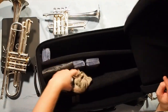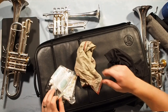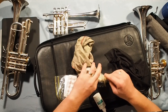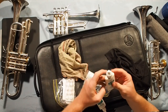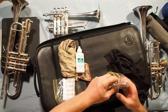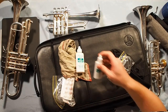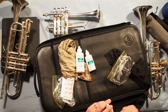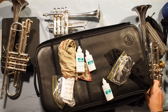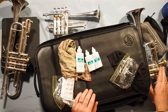All right, now just grab these out. Always keep a little rag. An old hanky is a must because you've got your valve oil and all that sort of stuff. So for valve oil, I'm using Hetman's number one. And there are two slide greases I use, and at the moment I do use another one, but I've run out of it. So I've got the number four, which I use on my first and third valve slides, to keep them moving quickly. And then I use the number seven on my main tuning slide and my second valve slide.